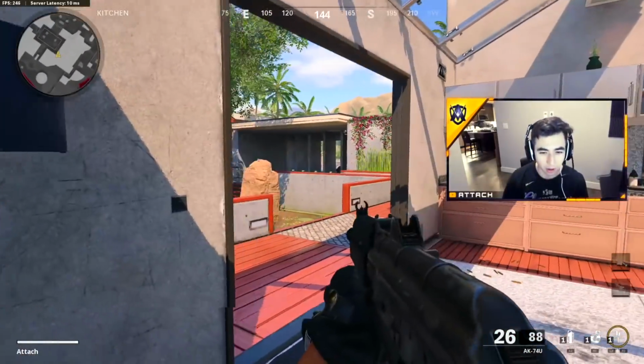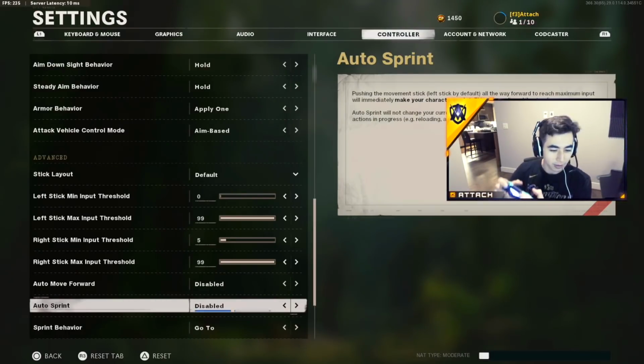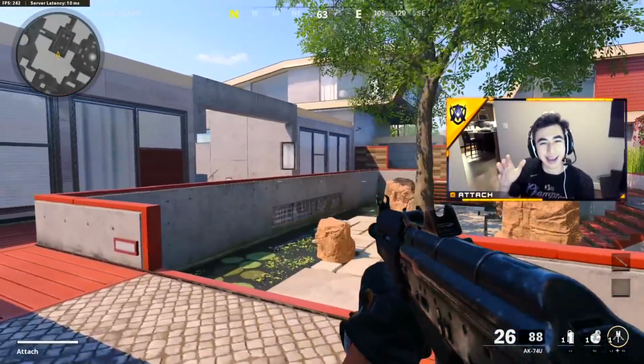catching so many more people off guard, and messing with their aim assist when you're coming out of auto sprint and slide canceling. So when you disable it, you have to push it. And like I said, those milliseconds add up in Call of Duty. That 1 millisecond might win you the gunfight. That's why you should take advantage and be using auto sprint.